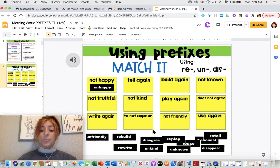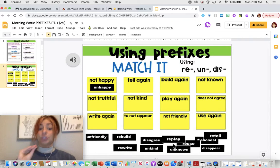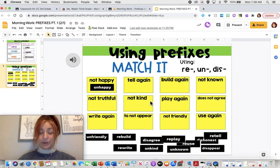Then on slide number 2, you can see I already helped you out with this first one. Your job is to match the words based on the definition. So you're going to use these prefixes and their meanings to help you determine which words go where. So keep that in mind. And again, there should only be one word per box. So keep that in mind as well as you are completing this job.